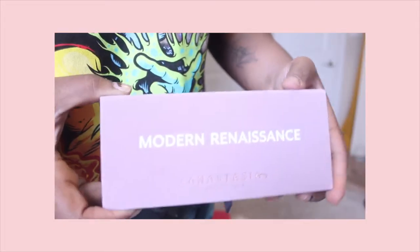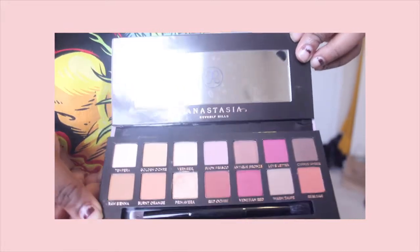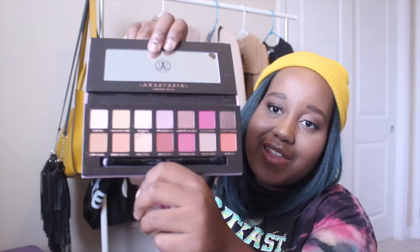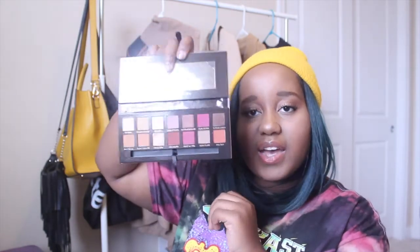I haven't really been able to use it yet that much, as you see, I barely have touched it. But then again, I've only had it for like a week, so you can't expect me to do too much. I got it because I wear a lot of warm neutral colors in terms of makeup. So that's why I got this palette.